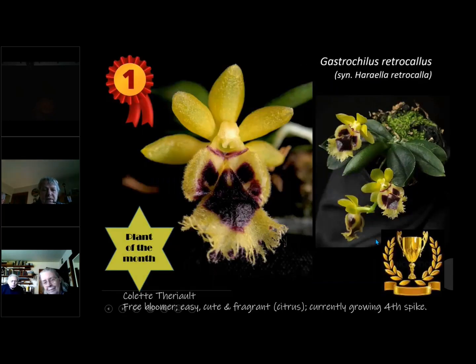And our plant of the month is not a giant. It is a tiny little plant with gorgeous flowers. And I would say probably this plant is no more than about 2.5 inches across and has these huge flowers. Now, Colette, I think you're online. Can you tell us a little bit more about how you grow it?